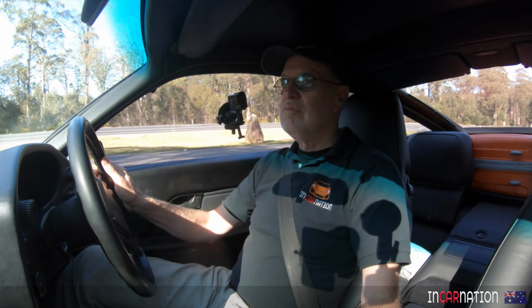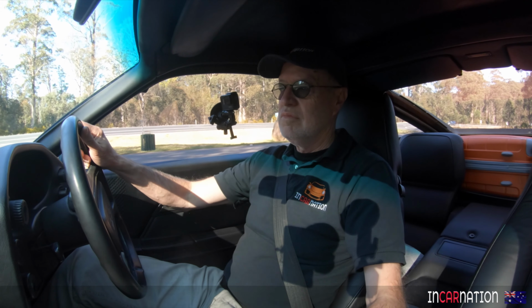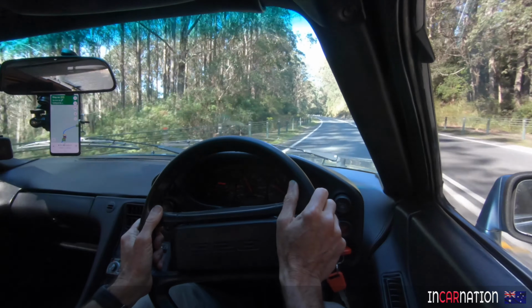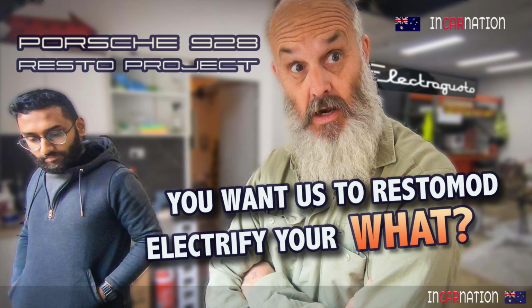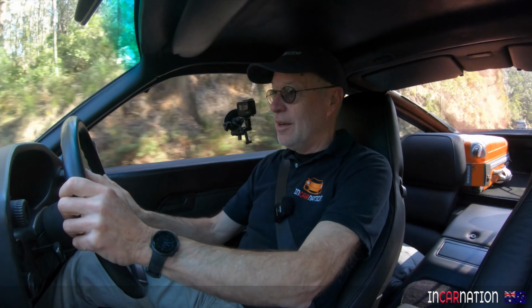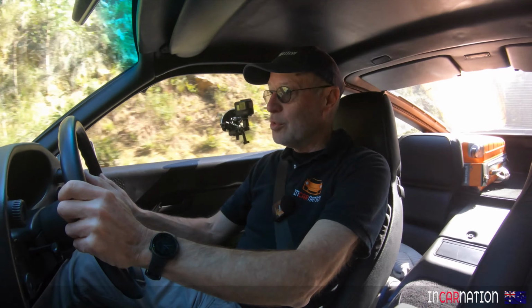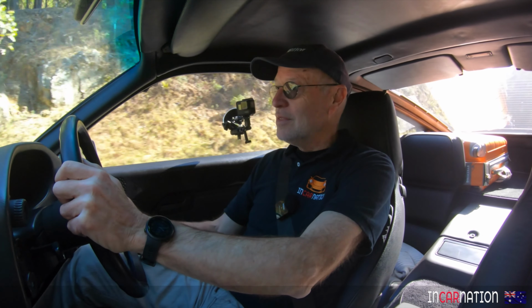Otherwise, not too bad. Turn left onto Snowy Mountains Highway, B72. Now, if you don't already think I'm totally mad, those of you who know I'd like to do an electric 928. Well, good news, people. None of these three cars is really suitable for that. They're all way too nice. I need to find one that's already beyond hope to restore. Resto Mod, modern day hot rodder.